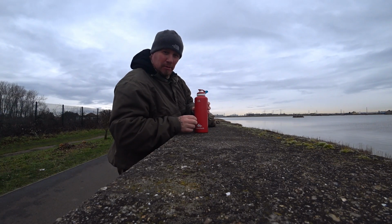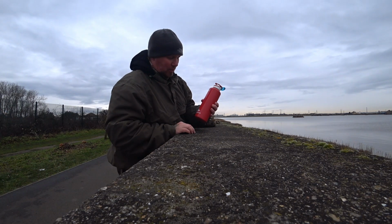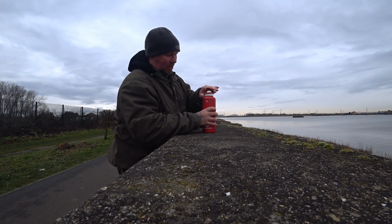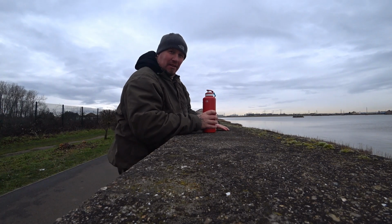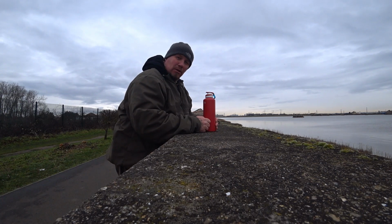Metal water bottle, Decathlon. I think it's about £4. Really good. They do different sizes, but I've got the litre one. Perfect. Doesn't dent, doesn't leak. I've had tea in it, coffee in it, everything. Yeah, well worth it. I'm going to get a couple more of these when the old shop's open back up again.